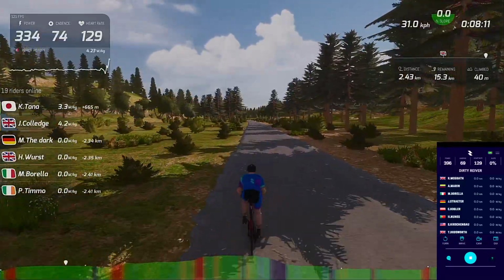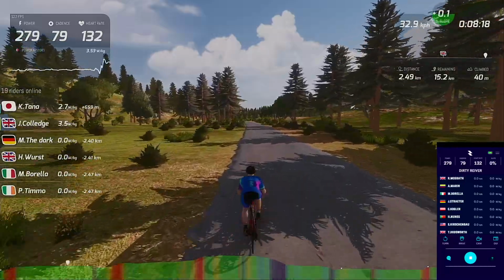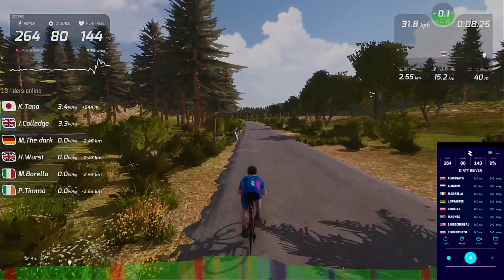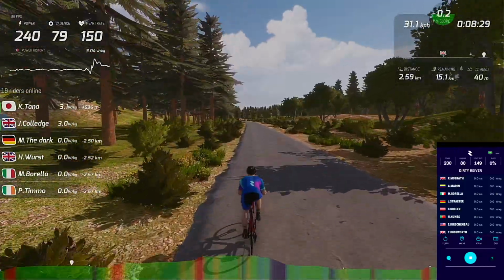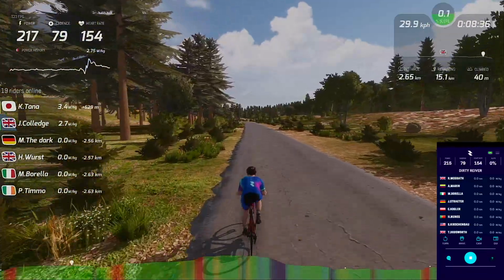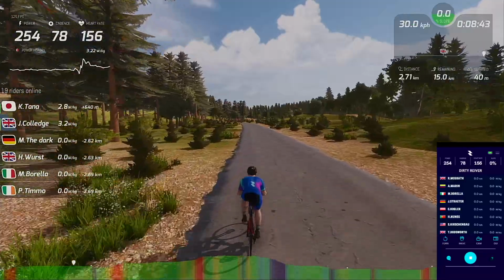You can see my watts per kilo flash red there as I go up. The other thing you might notice flash red is the power in the top left corner. It won't flash red now because we're on a straight, but if you're descending and going downhill too fast, it will auto brake you. It won't break your trainer, don't worry. It will just brake the avatar on the screen. And that just gives a better feel as you go downhill.